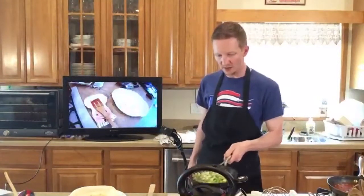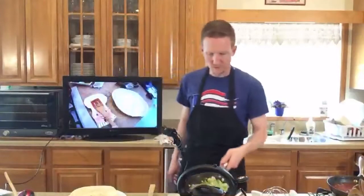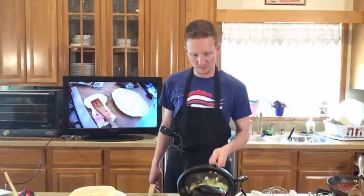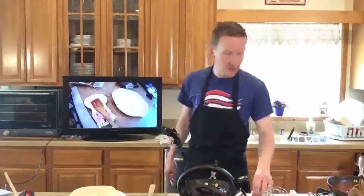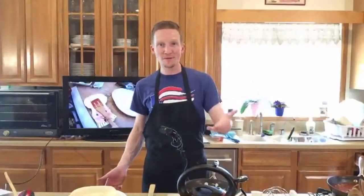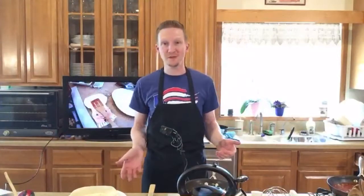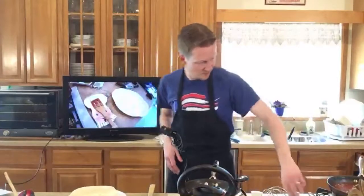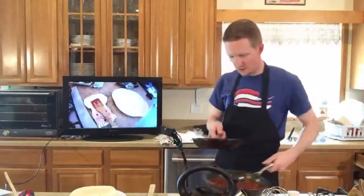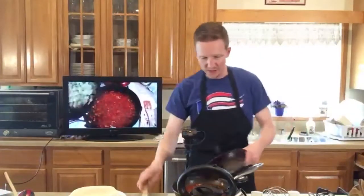Just going to get a little bit of color on these onions and peppers. Well, not exactly the way they planned on making it, but you know what? Sometimes life happens, you know? The phone rings, you get a text message from somebody, you get distracted, you miss a direction or part of the directions, and you just got to learn to roll with it, you know? Supper isn't ruined, okay?